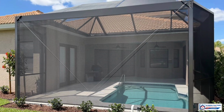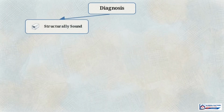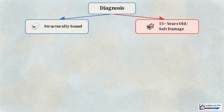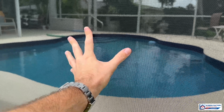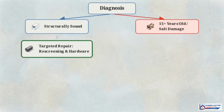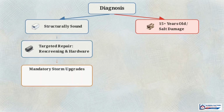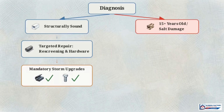Our evaluation follows two paths. Is the aluminum frame structurally sound, or is it suffering from long-term salt air corrosion? If your frame remains strong and the damage is limited to the mesh, you are eligible for targeted repairs, like rescreening and hardware replacement. This route is faster and costs less, but to survive the next storm, you must upgrade to modern flat spline technology and install marine-grade stainless steel fasteners.